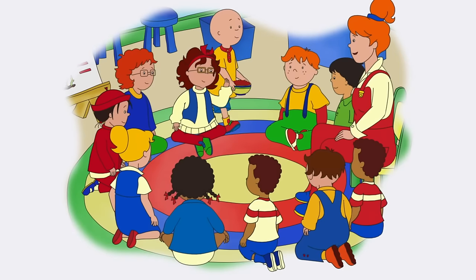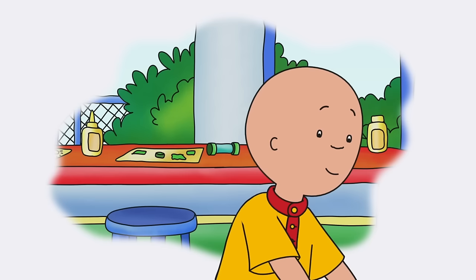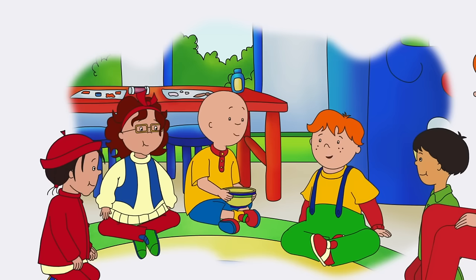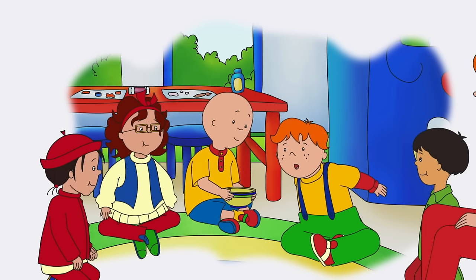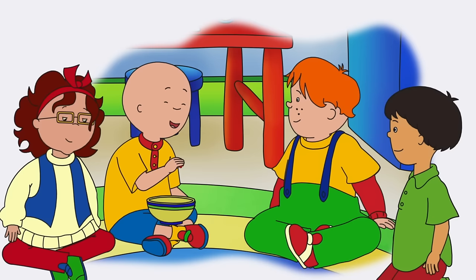I think we should all say thank you to Caillou for bringing in these tasty raspberries. Thanks, Caillou! Mmm! I love raspberries more than anything in the whole world! Thanks, Caillou! You're welcome!